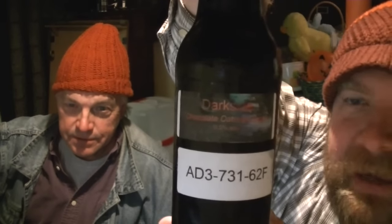This next beer is from AD3-731-62F, like he said. It is a chocolate oatmeal stout rocking in at 9.5% ABV. Let's get into it. The dark side. It's a chocolate oatmeal stout brewed with local chocolate and nibs. Oh, that's pretty cool. I don't know what that means, local chocolatier and nibs. Cool, I like it.